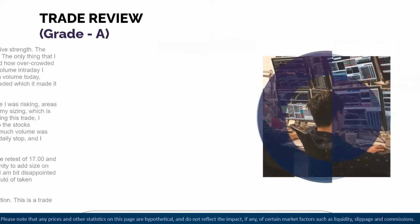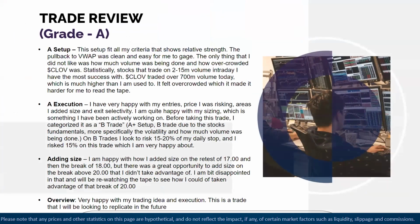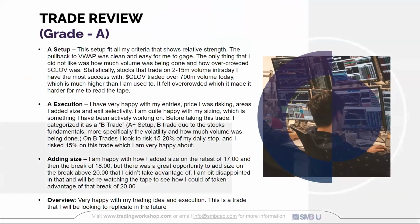All right, let's get to that last slide. So this was the last slide. So the trade review. So overall, I would say this was in a setup. The setup fit all my criteria and shows relative strength. The pullback to VWAP was clean and easy for me to gauge. The only thing that I did not like was how much volume was being done and how overcrowded CLOV was. Statistically, stocks that trade on 2 to 15 million volume intraday, I have the most success with. CLOV traded over 700 million volume today, which is much higher than I'm used to. It felt overcrowded, which made it a bit harder for me to read the tape.